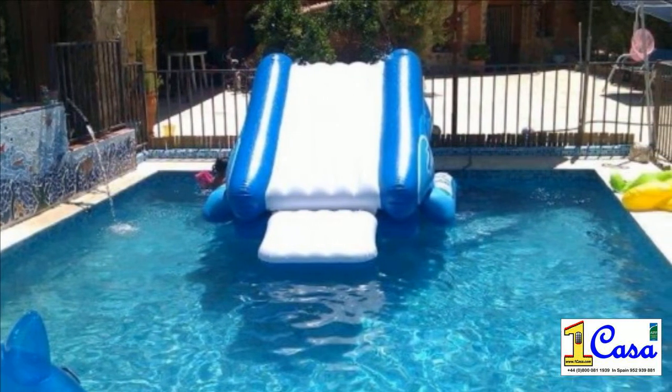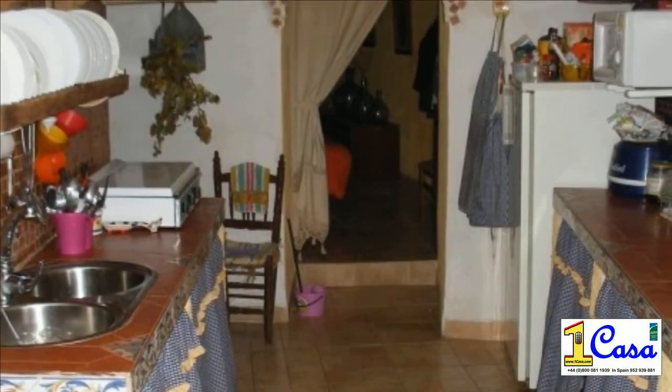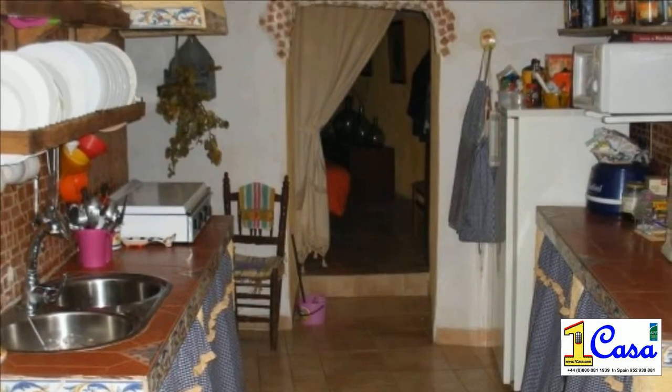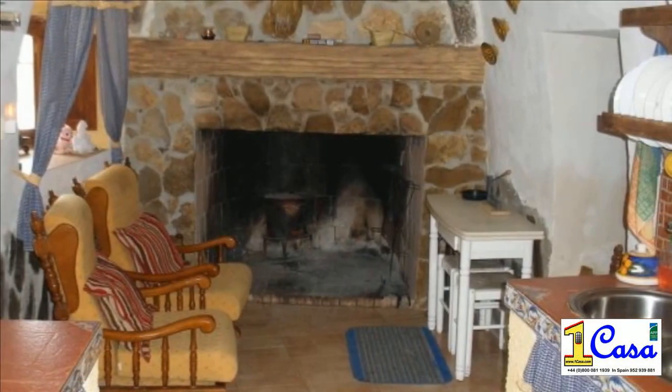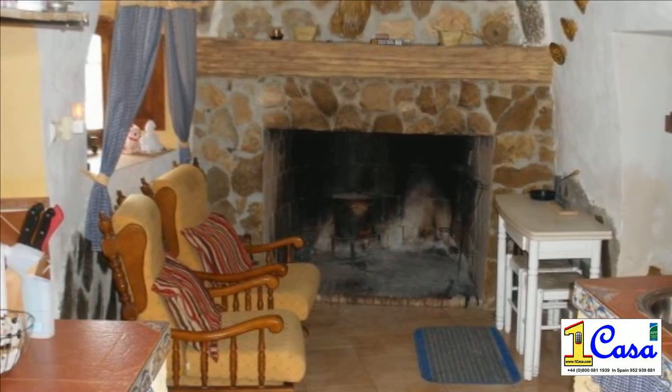Family size cave house with pool, 155,000. Beautiful cave in the vicinity of Cerro Los Cocas, 5 minutes drive from Baza. The property comes fully furnished and is finished to a high standard.